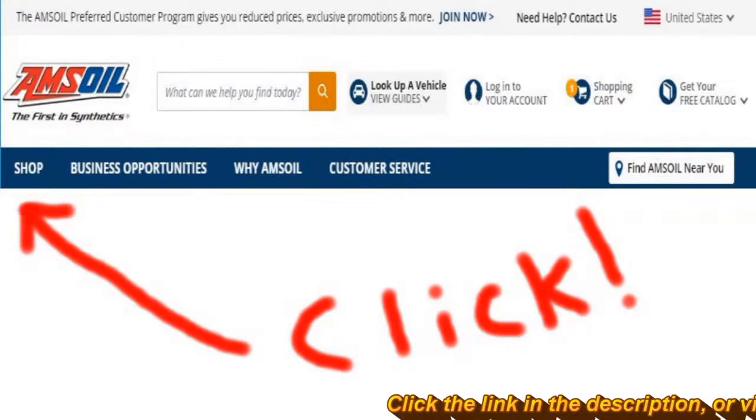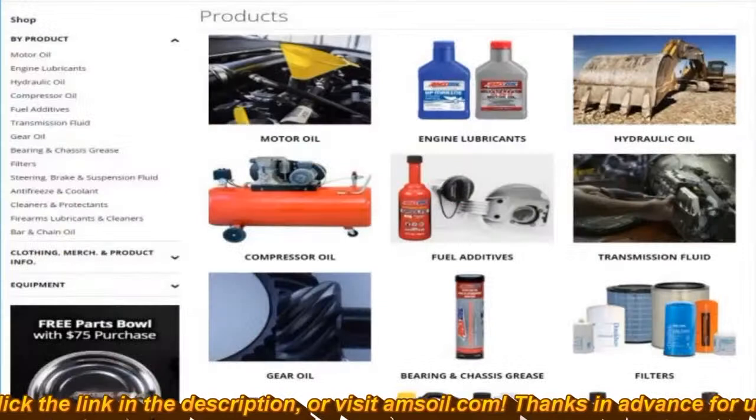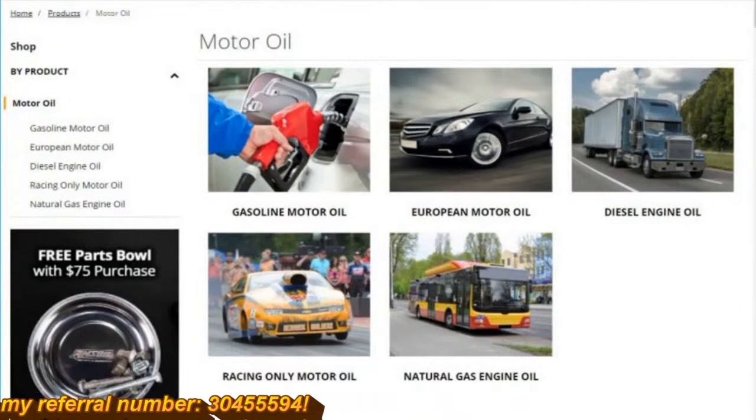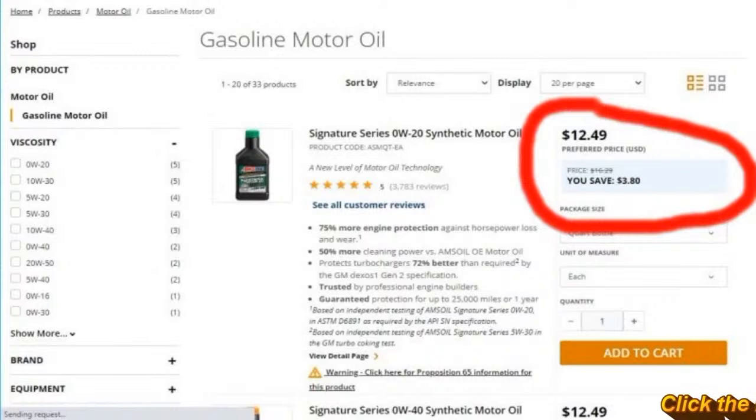So once you click shop, it's going to take you to the product page. There's different types of oils, lubricants, and so on and so forth. For the benefit of this exercise, I'm just going to click motor oil. It shows different types of motor oil. Let's click gasoline. Now this takes us to an item. It's their synthetic motor oil, and you can see the item there, and there's choices for different viscosities.